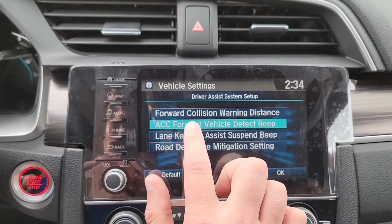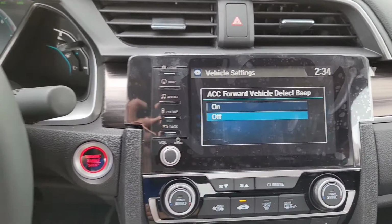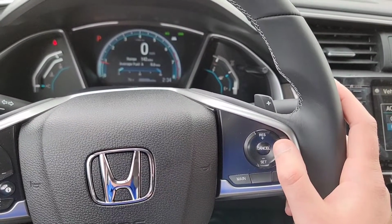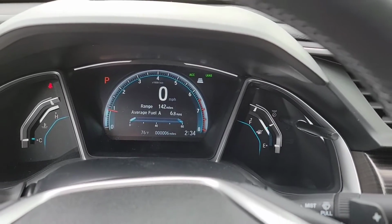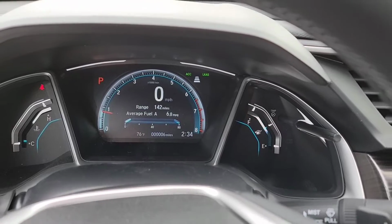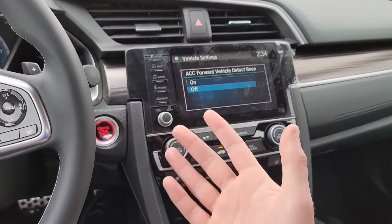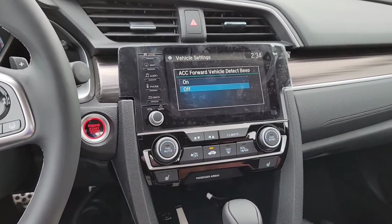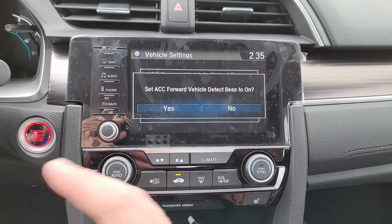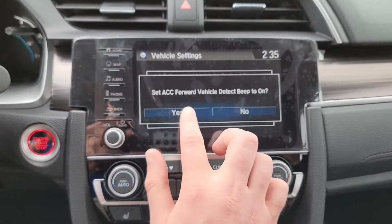Next thing is the adaptive cruise control, ACC forward vehicle detection beep. As you guys probably already know, your adaptive cruise control is right here. You can set the distance between you and the car in front of you, and just like this button shows, a little white car, it'll give you a little visual once it finds a car in front of you. So once it finds a car, like you're slowing down from 45 to 38 because the car is going 38, do you want it to beep at you, or do you just want the visual? I like the beep, so I kind of know what's going on. So I'm going to turn that on. Once again, there's no wrong or right answer for this. It's really customized to your particular wants, all right? So I'm going to hit yes.